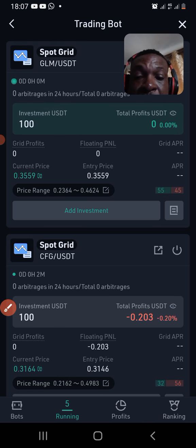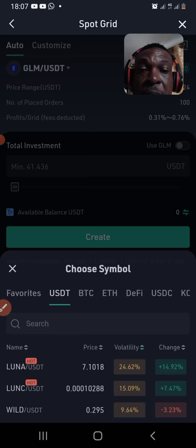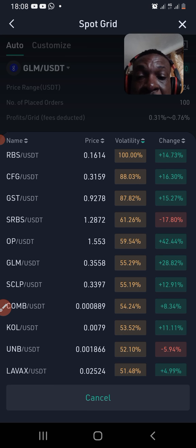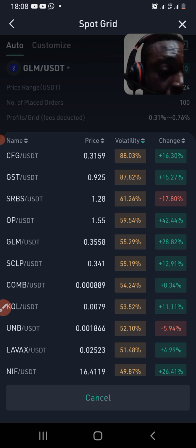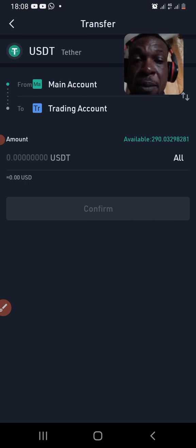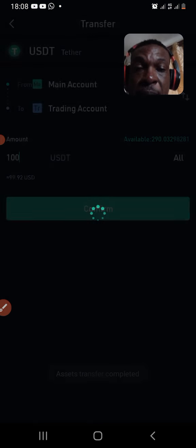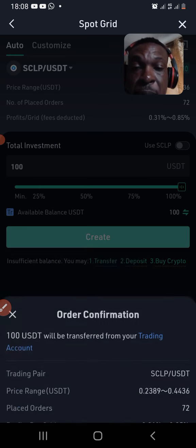So we'll do the same thing again. Go back to robots. Spot grid. Create. Let's look at what they have in here again. Okay. Let's scroll up. We did GLM. Let's do Scalp, SCLP, another 100, making 810. Okay, this one says minimum is 12. Let's pick 100. Okay. Let's create for 100. Confirm.